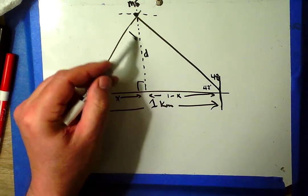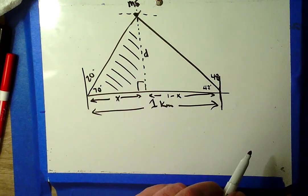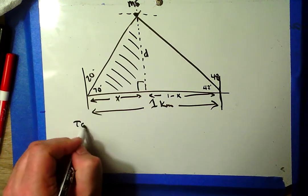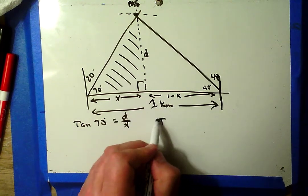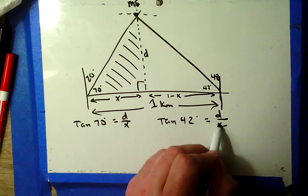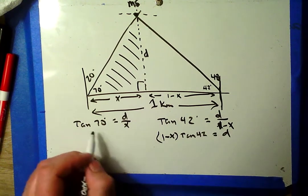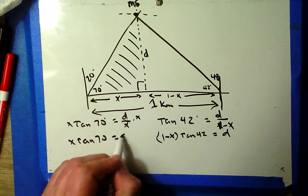And I see two right triangles here. I see this one with the 70 degree angle, and I see this one with the 42 degree angle. So can we build some trig equations? We've got opposite and adjacent here. So I think I can say tangent of 70 equals d over x. And over here, I can say tangent of 42 equals d over 1 minus x. So 1 minus x times tan 42 equals d. And over here, when I multiply both sides by x, tan 70 times x equals d.